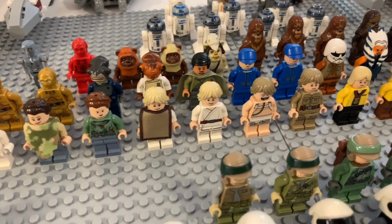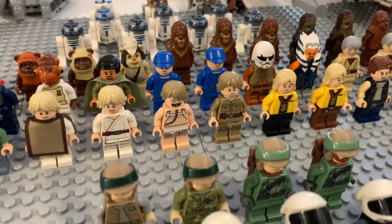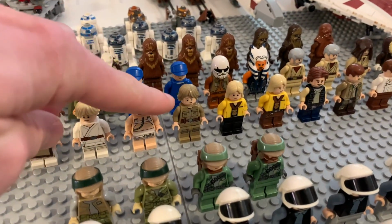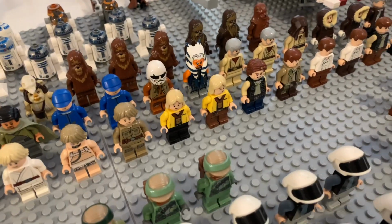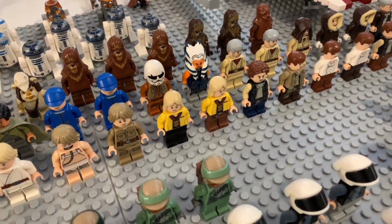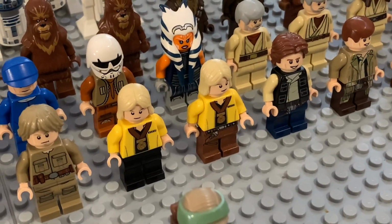Then we have a few different Lukes. The Bacta Luke is a particular favourite, as well as that Bespin Luke. Both pretty cool figures. I do actually have another couple of these, but they're sealed in poly bags at the moment, so I probably won't get them out. Then we have 2 of the Lukes with the medals. I don't know why their legs are different colours. I probably have one of them mismatched, but I've got to research that and see which one is actually correct.